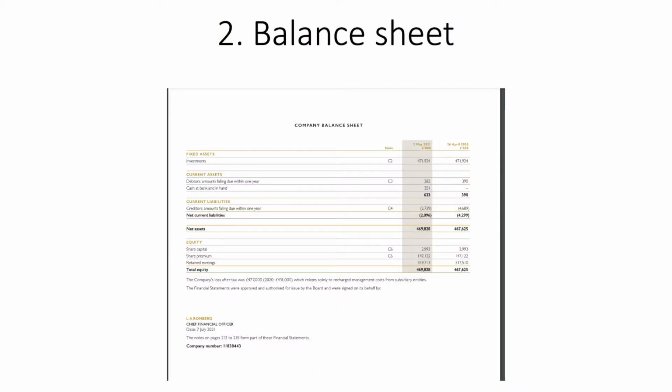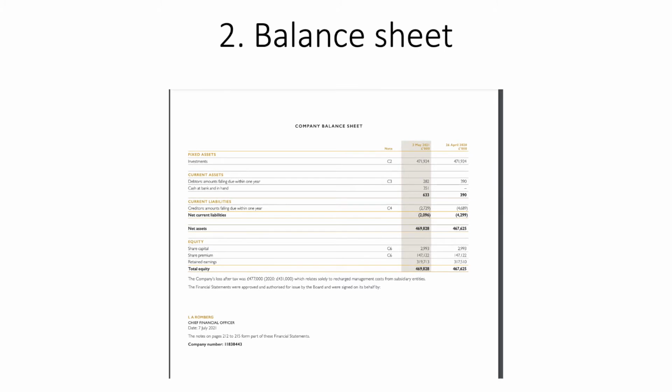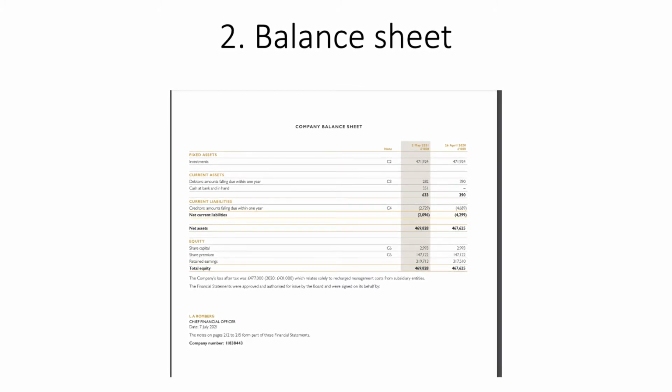Before analysing the balance sheet and income statement, I just want to state that the figures are given in millions of pounds. The balance sheet of Watches of Switzerland is a financial statement that reports a company's assets, liabilities and shareholder equity. The balance sheet is composed of non-current and current assets, current and non-current liabilities and equity. It follows the basic structure of a typical balance sheet.